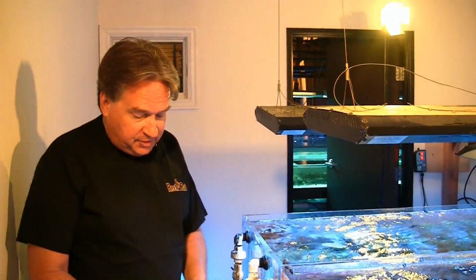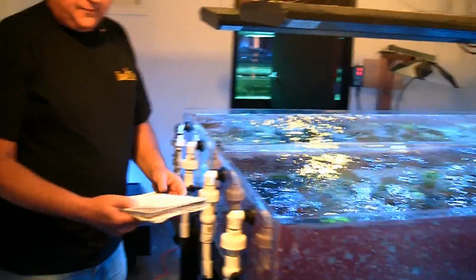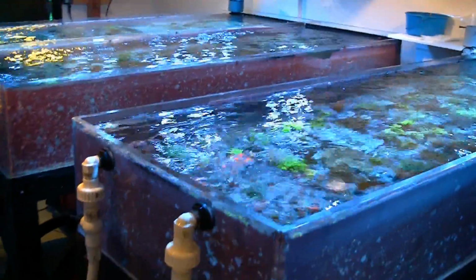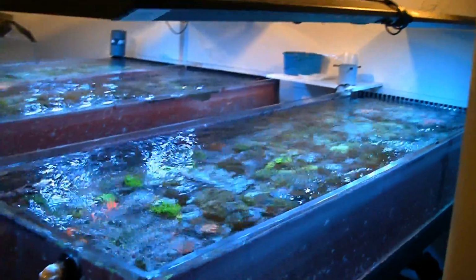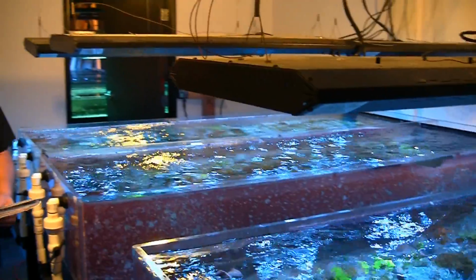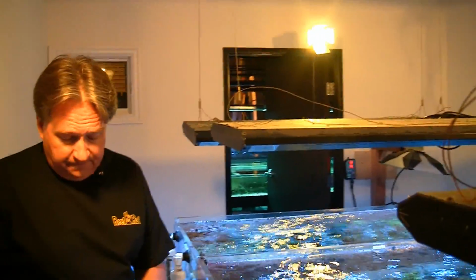Now, let's go over the specifics. They're 8 feet long, 30 inches wide. It's been set up for about half a year. But as you can see, someone that's set up tanks a lot and has been in this business for a while can get things going really fast. The major part of the facility is in the back. This is the showroom up front where the collector corals are grown out.